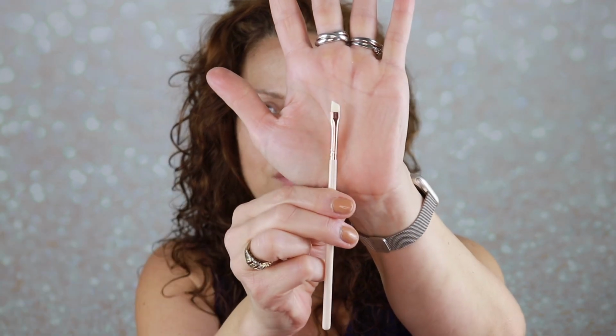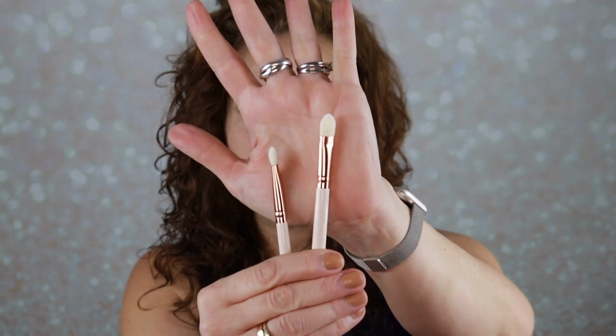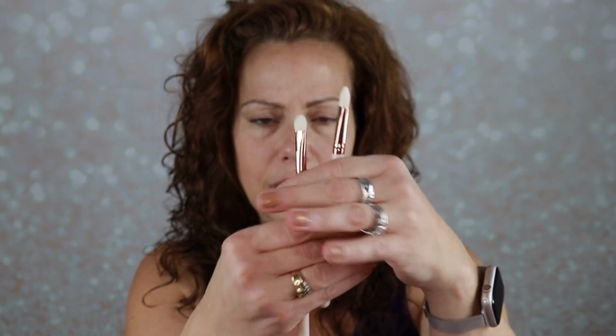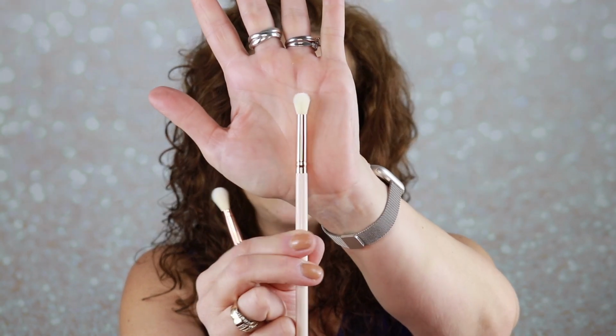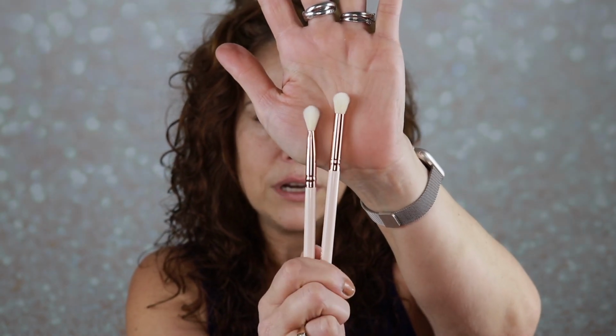Looks like an angled brush, maybe for your brows. We've got 2 different flat brushes. I love the creamy color, by the way. We've got a nice pencil brush. There's a smaller blending brush, and then a slightly larger blending brush. And obviously, I will use these today. I'm going to do a pretty simple eye look because I'm more about the complexion today, but trust me, I will play with this more and give you lots of feedback.